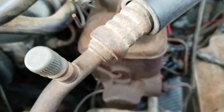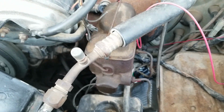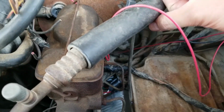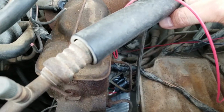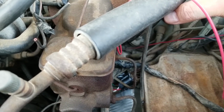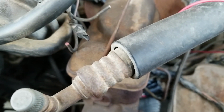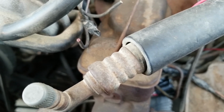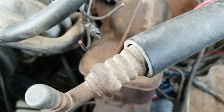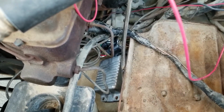So, what was it, a couple of weeks ago, I drove to Vegas. Had no problem, had a good trip there. Then I stayed for half the day, and on the way back, about halfway home, it was like it was cutting out. It seemed like it was having a problem with the gas supply. I don't know if it was a gas problem or not, but I think it was related to this ignition module.